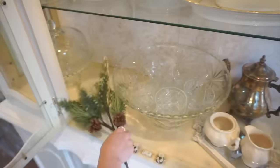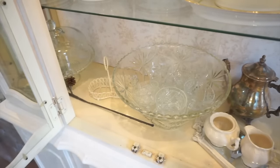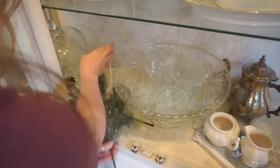Now I'm just going to finish decorating in here using some pine pieces throughout and maybe some bottle brush trees and some other little tiny pieces of Christmas decor.